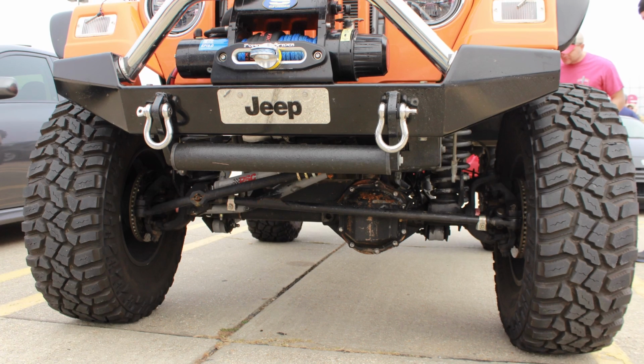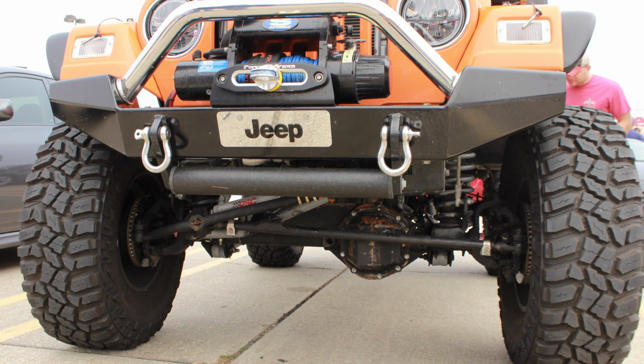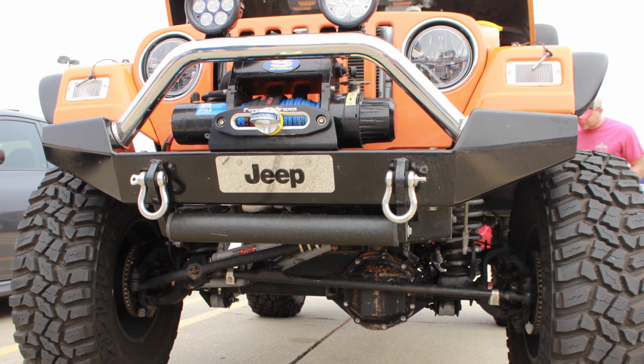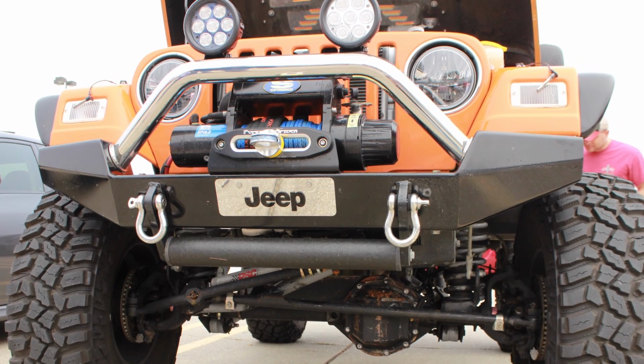So whenever you did that, I'm sure you had to do drive shafts also. Did you? Yeah, all the drive shafts are custom made, front and rear. They've got the 4150, I think. Yeah, it's got the big U-joints, greaseless.